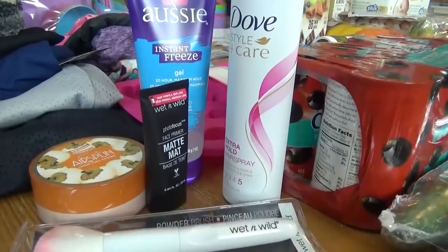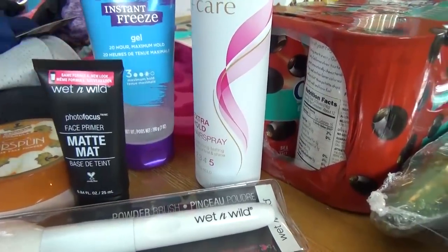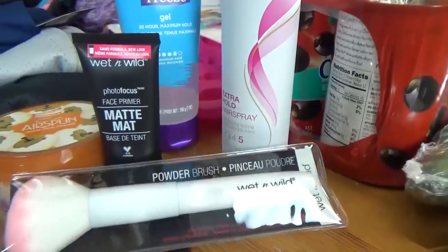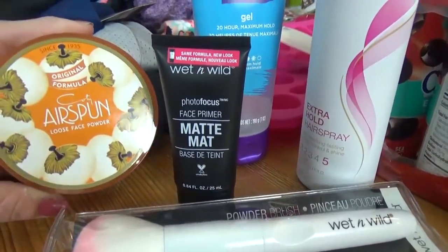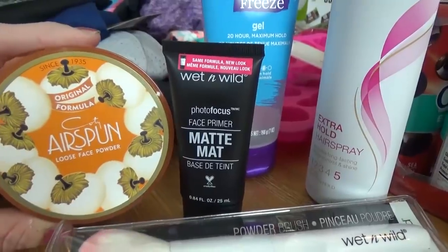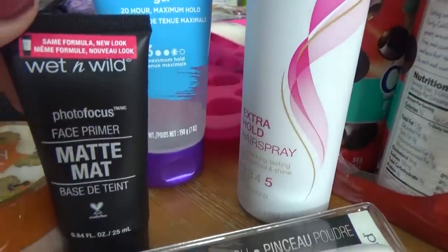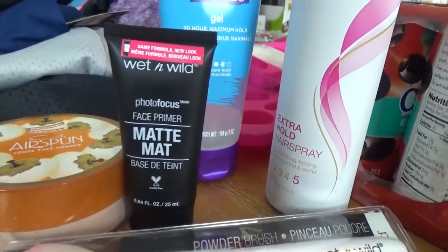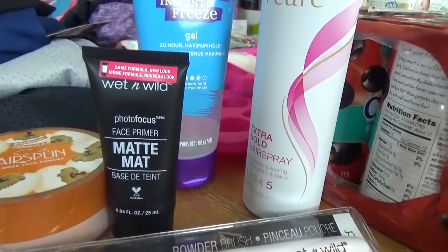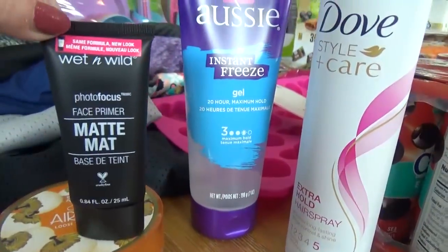Now lastly, we have the miscellaneous category. I have a few makeup items for myself, some hair care products, and a little makeup brush. First off, I have this Airspun Loose Face Powder. I've read a lot of good things about this, and it's actually really cheap, so I'm excited to give that a try. And I've also read some really good things about this Wet n Wild Face Primer. I've been using the one from It Cosmetics, and it finally ran out, so I'm excited to give this a try because it's a lot cheaper.